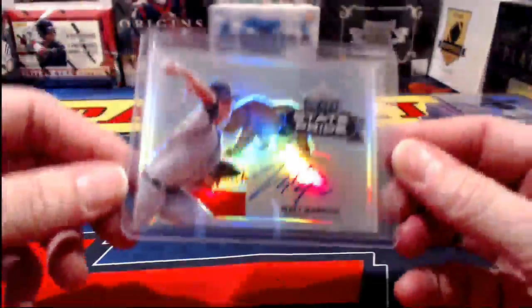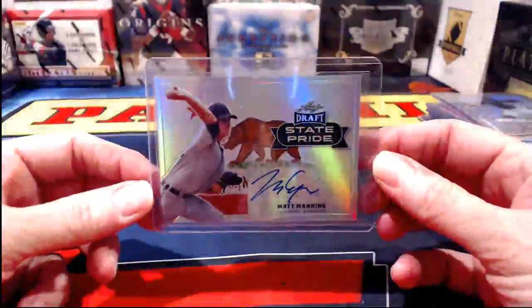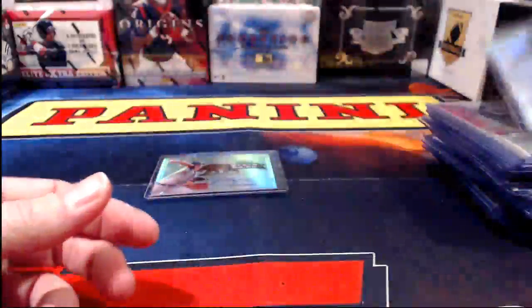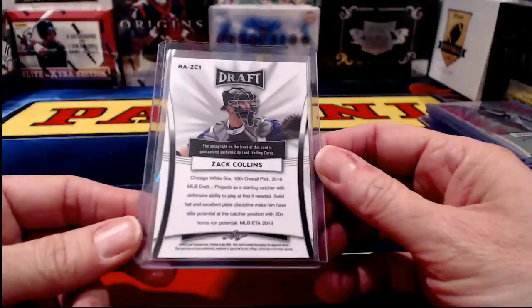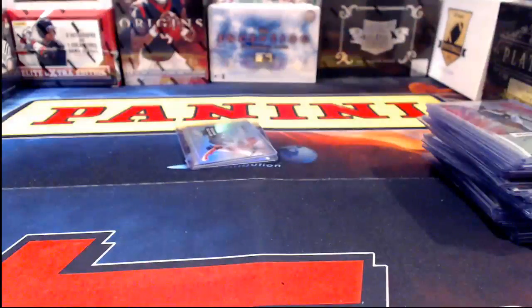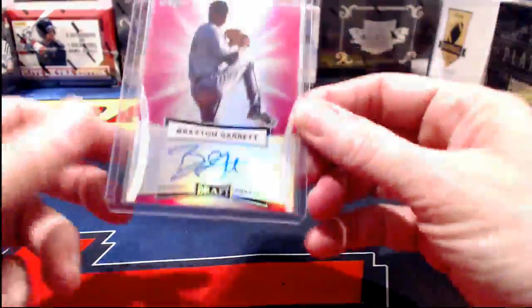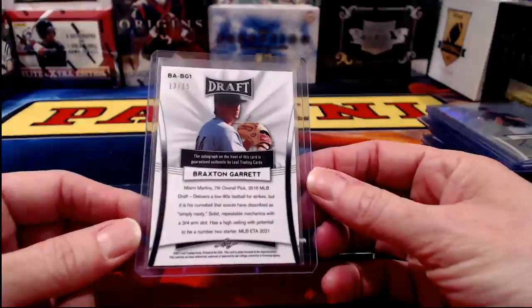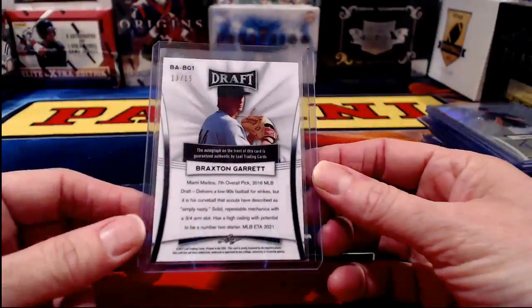First up is Matt Manning. Ooh, I'm getting a bad glare on that. Matt Manning first out. Zach Collins next out. And of course, the way this is going to work, that one said White Sox. Some of them may say the team on them, some of them may not. If it doesn't say a team on it, it's going to be whatever team the player is with as of right now, today, at this point in time. And that kind of information is all in the listing down there in that little special circumstances area.